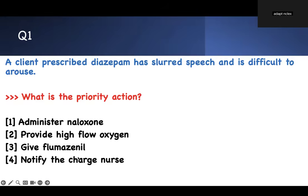Let's get to it. First question: what is the priority action? I chose this question because it's always a trap. A client is prescribed diazepam and presents with slurred speech and difficulty to arouse. What is the priority action? You have to think about what to do so that the patient doesn't get into trouble. What is the next step? Read the answer choices. Administer naloxone, provide high flow oxygen, give flumazenil, and notify the charge nurse.